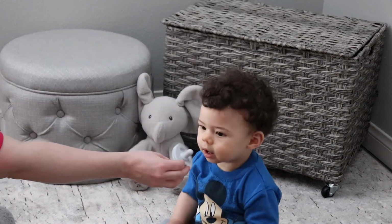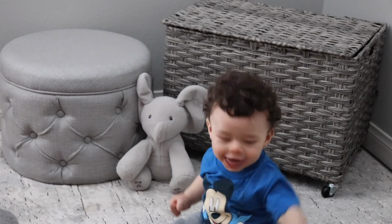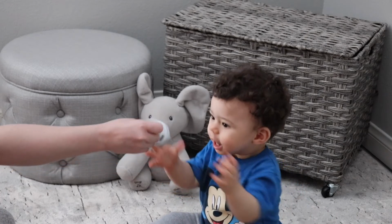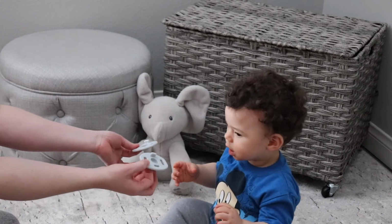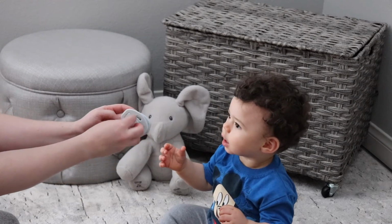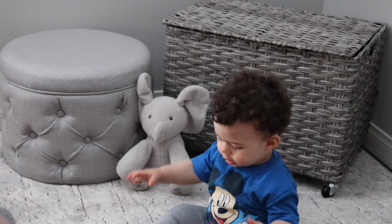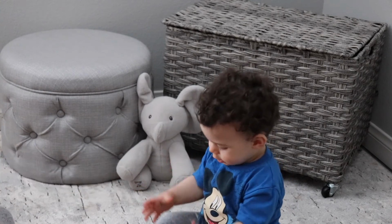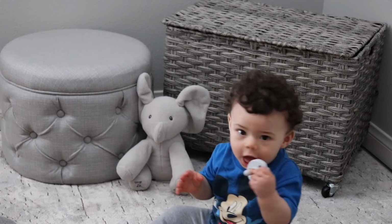Bouncy Boo, and here's Hugo's little Bouncy Boo. Yes! Bouncy Boo! He loves to teeth on it. Pop! Two of them! And back together. Pop! So that's the Bouncy Boo, guys. We love it. You've got to get one.